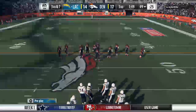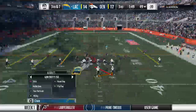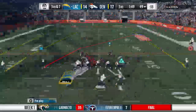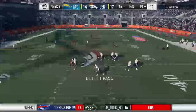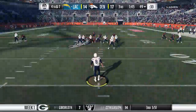The Chargers on third down. They've been okay, 2 for 3 thus far. This is 3rd and 7. From the gun, Rivers. And incomplete. The contact made the ball roam free and brings up 4th down. That's a first down if he holds on, but you saw the contact, able to jar it free from him and force a 4th down.